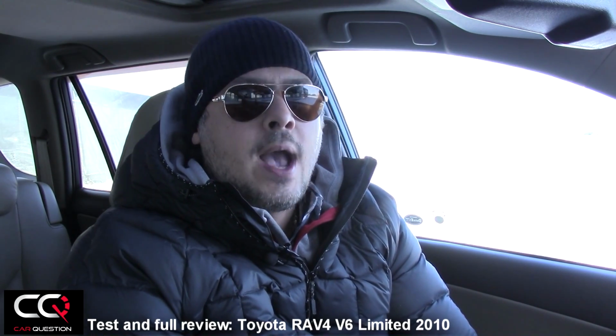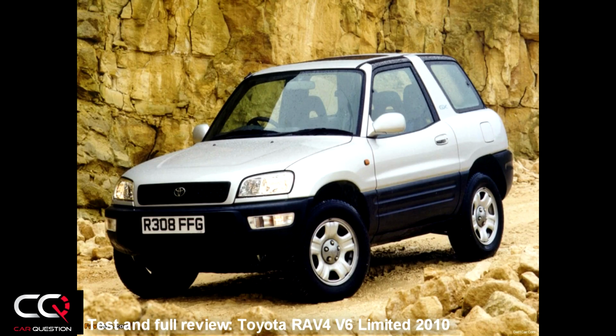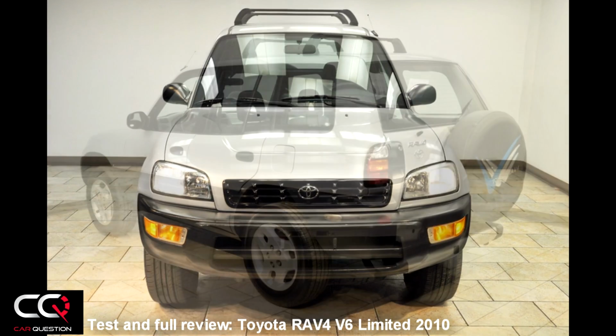1997, new materials inside. On the two-door, a sunroof was added to the four-door model, and it was better. They made better sound insulation inside the car. 1998, minor changes to the grille, the front headlights, the rear headlights, and also the interior of the RAV4.